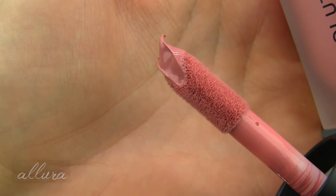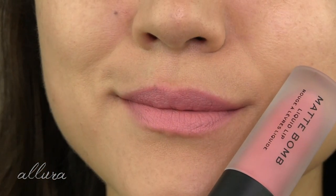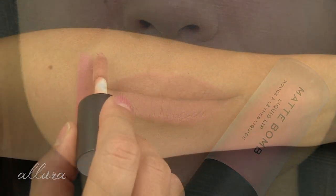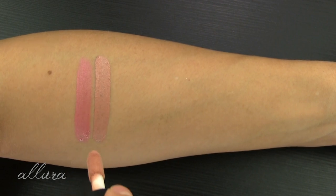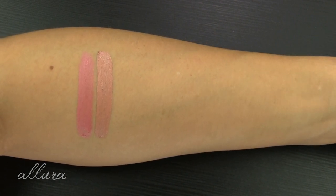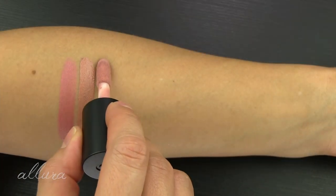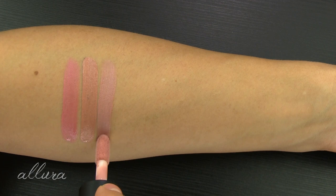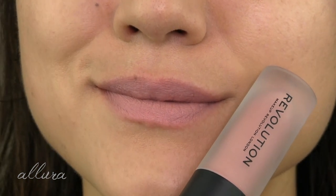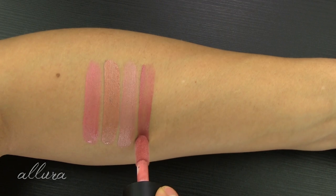First shade is going to be Pink Bunny. And this is, I would say, a medium rose pink. Next up is Nude Charm, described as a soft brown. I don't know that this is really that brown. It's a paler, quote unquote, nude with a pinky undertone, pinky beige undertone. Next is Nude Allure, another softer, paler nude shade. This one is more kind of muted pink. Next is Fancy Pink. It's a deeper, more like a carnation-y pink shade.